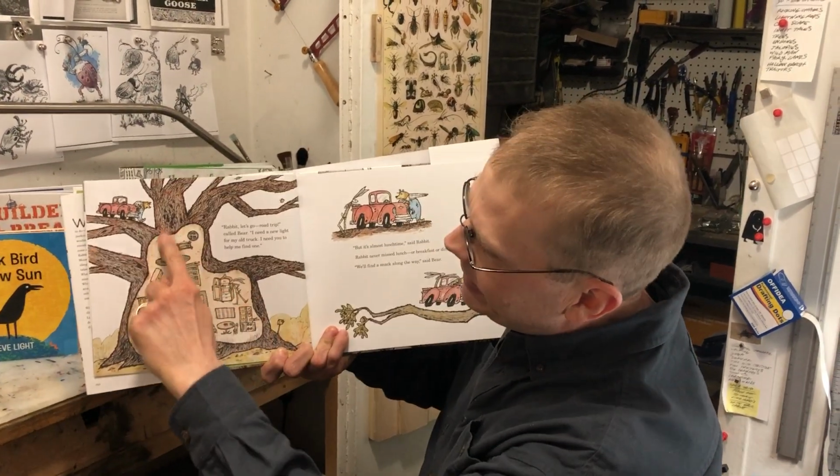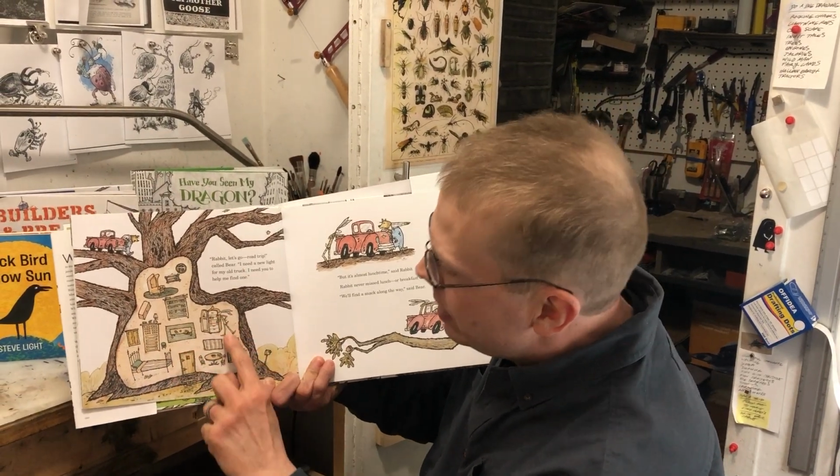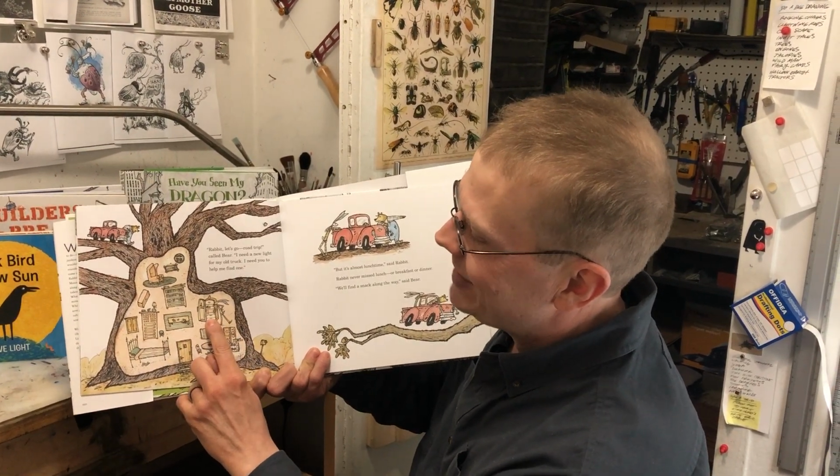Well, Rabbit's inside his house. See, he lives inside this tree, but we can see inside because it's like x-ray vision. And we can see he's at his refrigerator, which is empty.